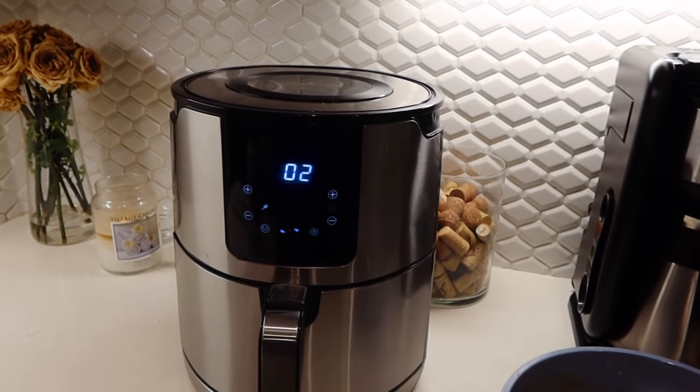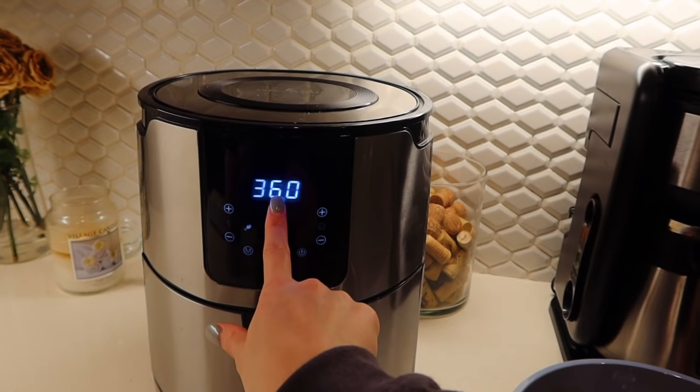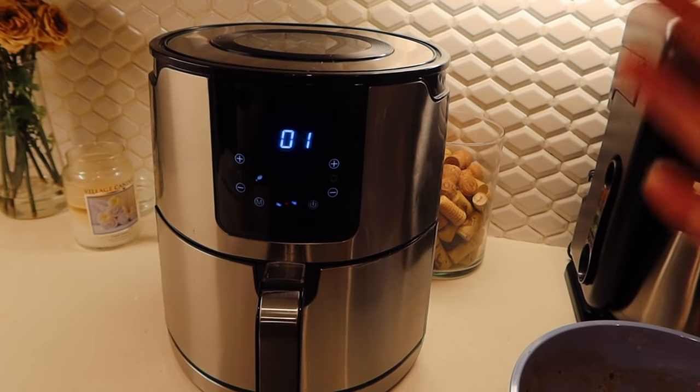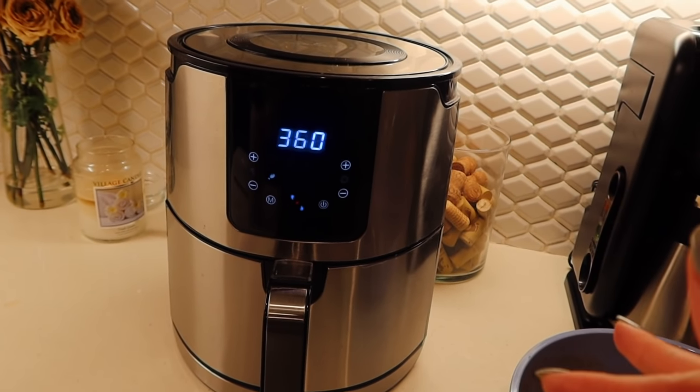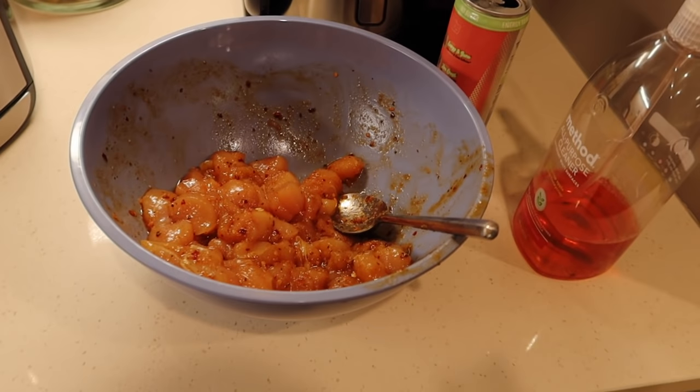Almost done with the first round of chicken as well. I do it on the chicken setting, which is 360 for, let me think, I do 10 minutes, take it out, mix it all around, and do another like 8 to 9 minutes. And it should be pretty perfect. And then I have the second round right here.